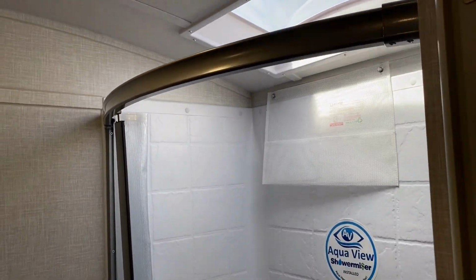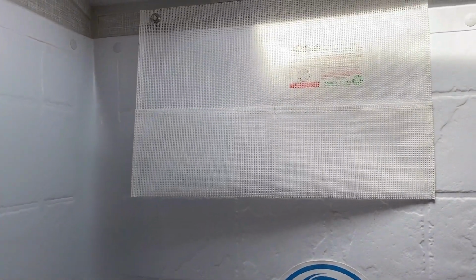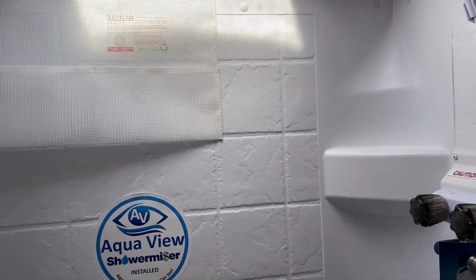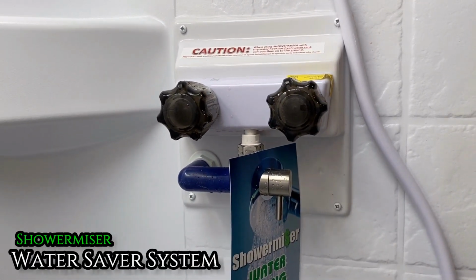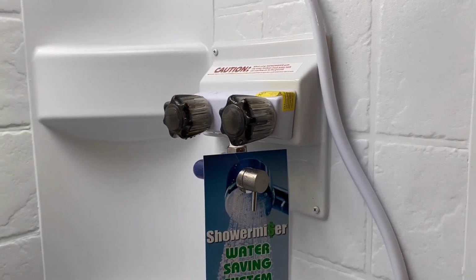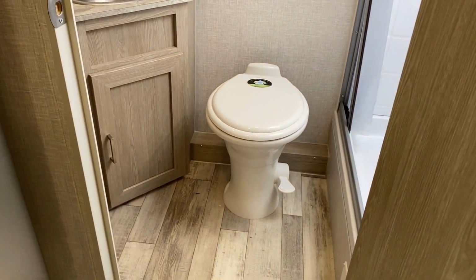The radius bar on this shower really gives us some elbow room too. But again, the Rockwood doing Rockwood things. They always add plus one more, or in this case, plus 2 or 3, like the handy shower caddy there, as well as the SHOWERMISER water saver system. If you're boondocking, basically what this will do is recirculate the water, while you're waiting for it to heat up, back into your fresh tank. And when that blue elbow right there turns white, you know that your water's hot. I don't remember the exact temperature where it changes, but when it starts turning white, you know you've got warm water coming out.